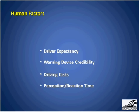But when you confront the driver with a situation that they don't expect, oftentimes their perception reaction time will increase. And the more unexpected it is, oftentimes the more it will increase.